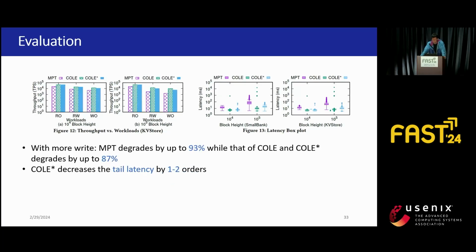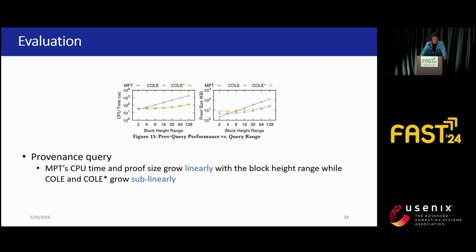The latter figure shows that with more writes, MPT degrades more than Coley and Coley star, which indicates better write performance for Coley and Coley star. We also evaluated the tail latency from the right figures. We can see that Coley star decreases the tail latency by 1 to 2 orders. For the provenance queries, the MPT's CPU time and proof size grow linearly with the searched block height range, while Coley and Coley star grow sublinearly. This is because Coley only uses the index in the most recent block to search the historical data, but MPT should scan the index nodes in the blocks between the queried block heights.